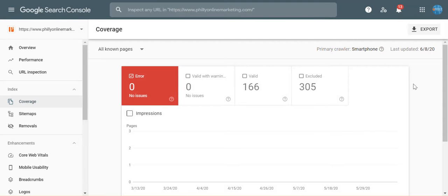So as far as coverage, these are the pages that were submitted to Google. I think it was 167 or something. I guess only 166 are even valid. If I go down to issues, errors, I'm not seeing any. Valid with a warning, I'm not seeing any. That's good. I do have 305 pages that are excluded.